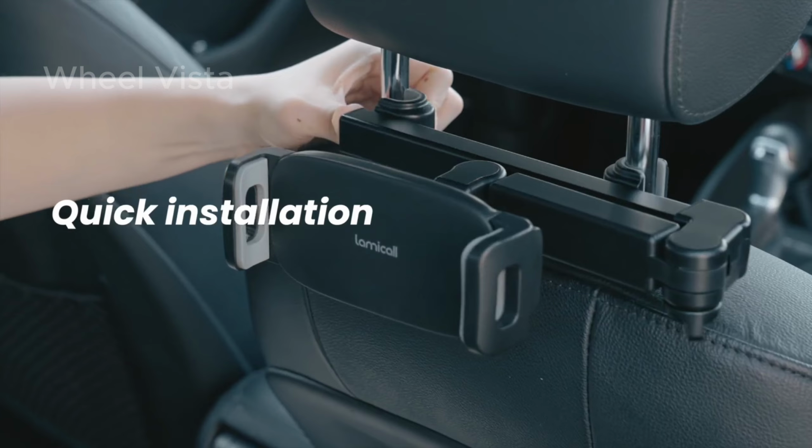your car battery health. It works on both 12-volt and 24-volt systems and includes built-in protection against overheating and short circuits. When not in use, the cables retract cleanly, keeping your interior tidy.